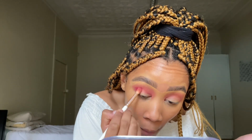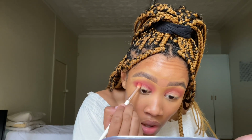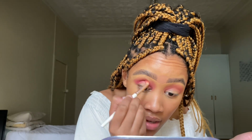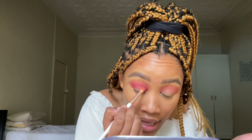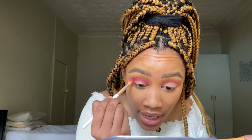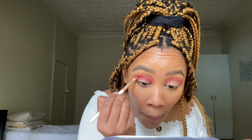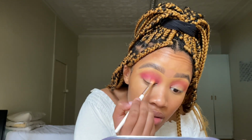you know. And you just want to make sure that if you're working with a new palette and you don't know how it works, you want to maybe build that color on rather than just pack the whole time, so that it's easier to blend, because you don't want to be left with something that you don't know how to blend. So that's just my tip or my 2 cents on that. And I'm just going in circular motions, you know.